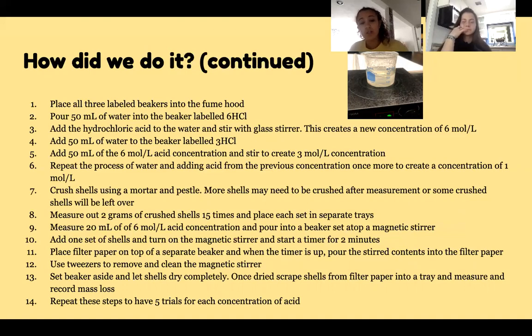In regards to the shells, we crushed shells using a mortar and pestle, and we measured out 15 trays of 2 grams each. To mimic a wave in the ocean, we used a magnetic stirrer to stir the acid and the crushed shells with 5 trials each for each concentration of acid, and we let them dry out overnight or over a couple of days, whatever it took to make them completely dry, and measured and recorded the mass lost.